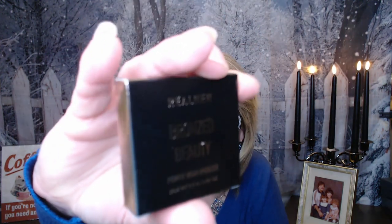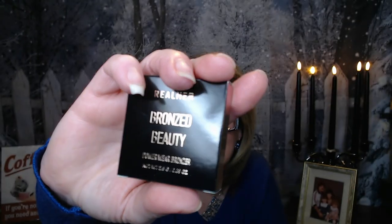And we have a Bronzed Beauty by Realer. You know, I used bronzer a few days, but I don't know if anybody could tell. And let's see if I've got this knife here, if I can open this without destroying the package. Anyway, I tried again today, but I didn't mention it because it didn't seem like it was showing up. And I thought it looked dark in the other room.